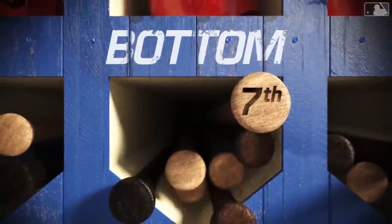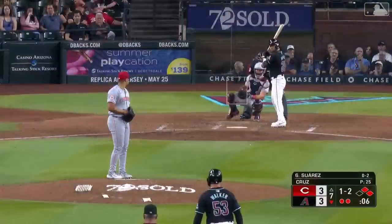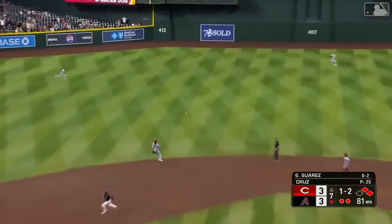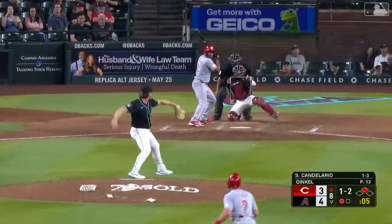We go to the bottom of the 7th. Diamondbacks do not have a hit. Runners in scoring position tonight, the Reds are 3 for 9. The Diamondbacks are 0 for 6. It just takes 1 to take the lead. Ripped into left center. Walker's going to score, and the Diamondbacks take the lead. No chance here for Candelario, who singled his last time. He's 1 for 3, tying run at 2nd base.